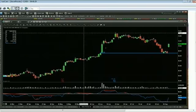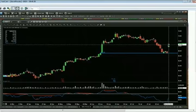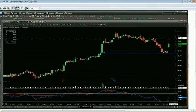So not enough to bust it to the downside. This morning, gapping up, volume behind the move, 348,000 shares. So it's got some pretty good volume out here. Now, what is Molson Coors likely to head to? Let's go put those market profiles back on our screen out here.